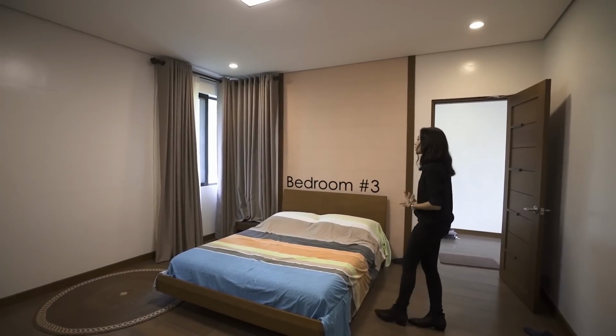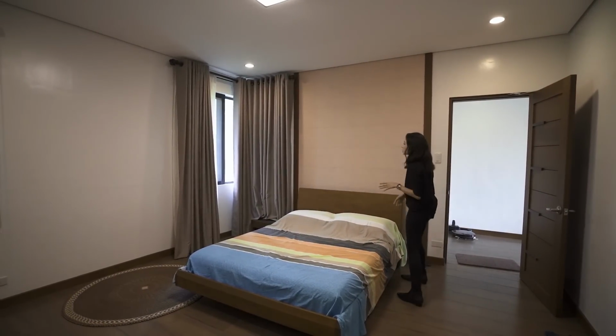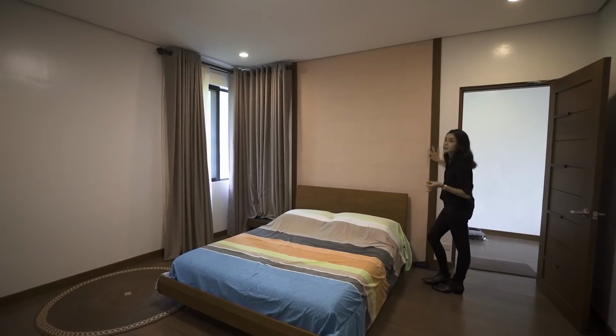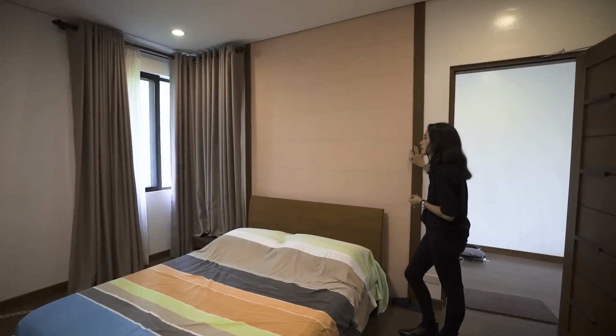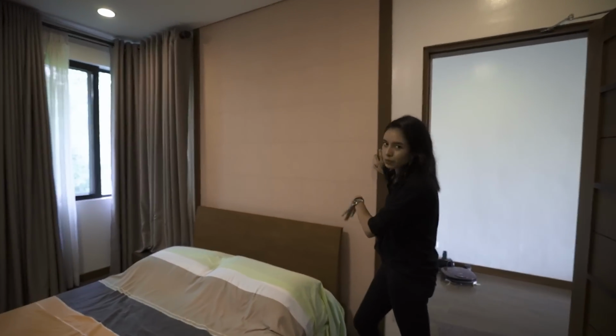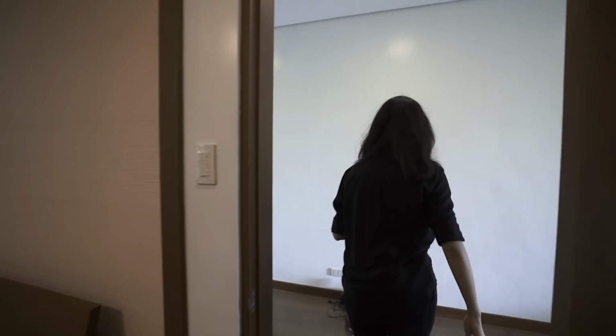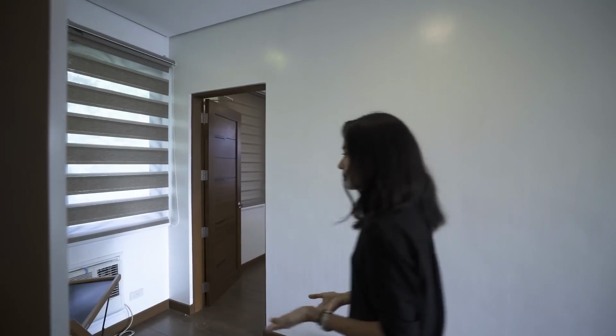This is a nice square bedroom, so it's really up to you how you want to configure the layout. But you do have an accent wall. Again, it's in a different texture and color this time. That indicates where the headboard will go. And then we're back out into the hallway again.